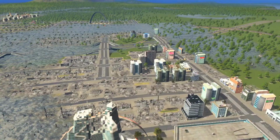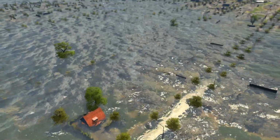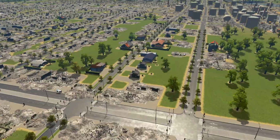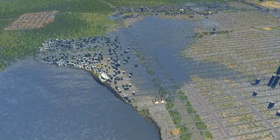See over here, this all survived. This used to be a big old neighborhood. You can see there's still one house left. It's about half, pretty much underwater. But the only thing to survive right around here would be the arch. See, a couple of buildings are still standing. I'm not sure if those were built post-tsunami.